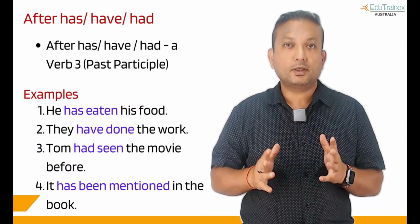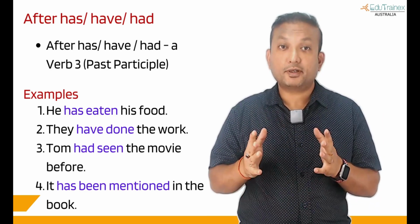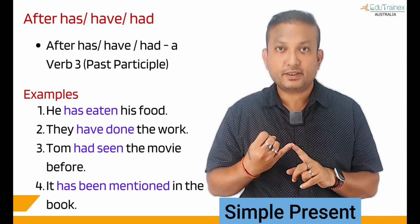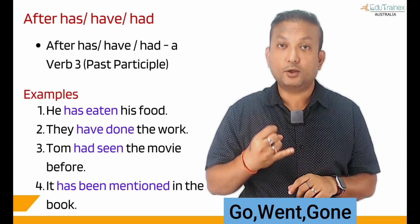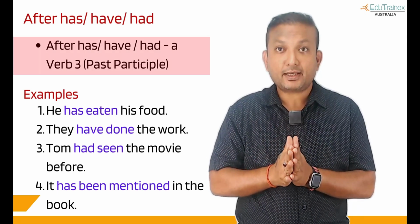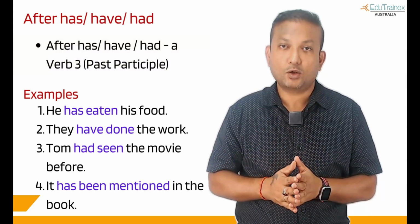The next grammar shortcut, or you can call it the grammar tip, is what comes after has, have or had. There are three forms of verb. Simple present you can call verb 1, simple past verb 2, and past participle verb 3, like go, went, gone. So these are the three verbs here, and after has, have and had, verb 3 comes, which is past participle, always.